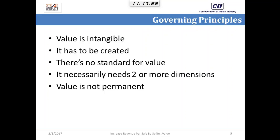More importantly, it has to be created. There is no such thing as value simply existing in a product that I create. That value has to be created. It can be created in many ways. In B2C, in consumer kind of scenarios, it's often created by touch and feel kind of events, by advertising, and other marketing campaigns.